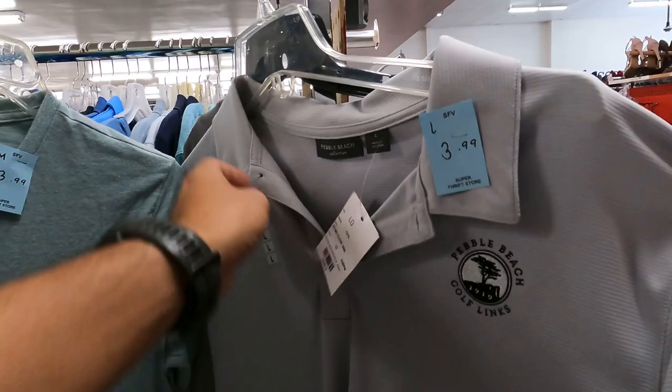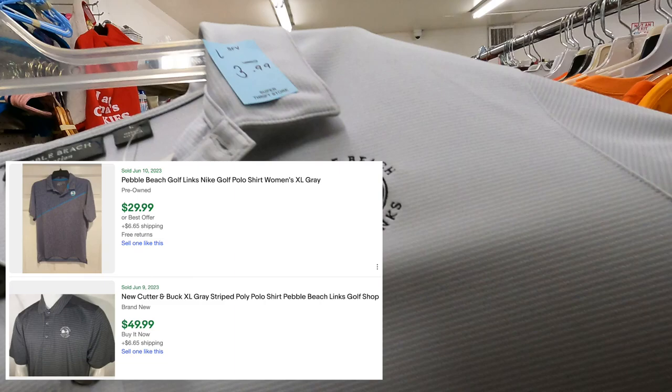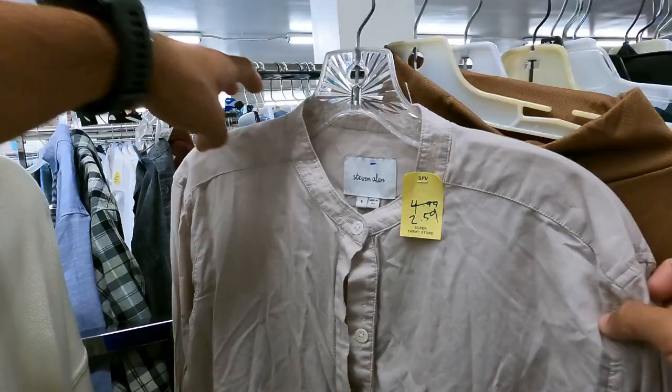Pebble Beach Pony. Oh, it's got the Golf Links thing on there. So this is a little bit different. Pebble Beach does make a bunch of polos, but this is different because it has the Golf Links logo on there. It's not just a regular Pebble Beach brand polo. So helpful that it also has a new tag there. So for $4, that's a pickup.